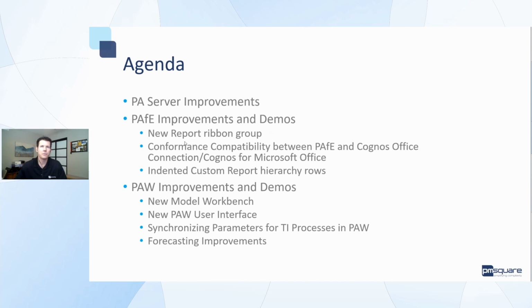So some improvements we'll go through: the new report ribbon in PAfE, indenting custom report hierarchy rows in PAW, the brand new Model Workbench in PAW 64, a lot of changes to the PAW user interface, synchronizing parameters in your TI processes in PAW, and lastly, some forecasting improvements. Feel free to ask any questions along the way. Happy to pause and address. So Rob Byerly is going to be proctoring those questions that you ask, and we'll try to get you answers for those.